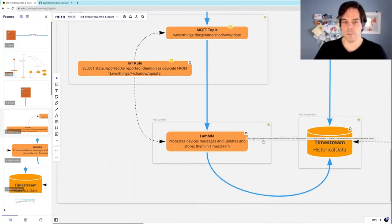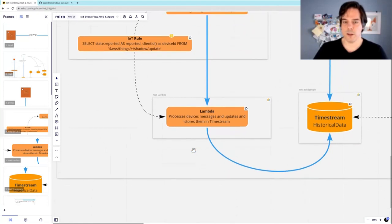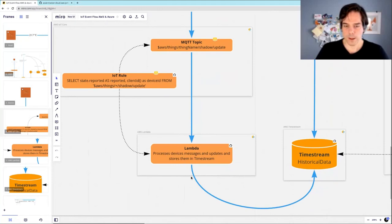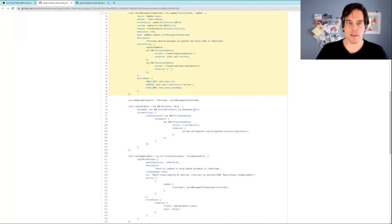So here we see our first serverless feature. Well, actually IoT Core is also serverless. I don't even need to set it up. I don't have to say I want AWS IoT Core in my code. It just exists in my account. All AWS accounts have one instance of AWS IoT Core. And what you as a developer need to do is to describe what happens if a message arrives at IoT Core.